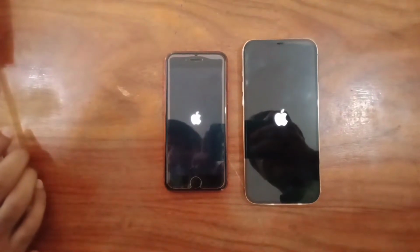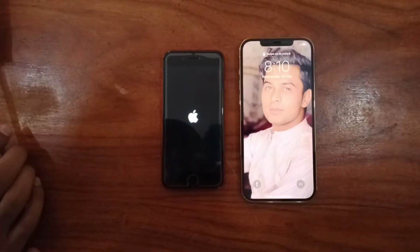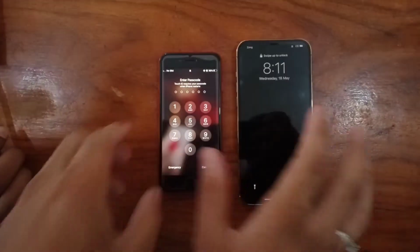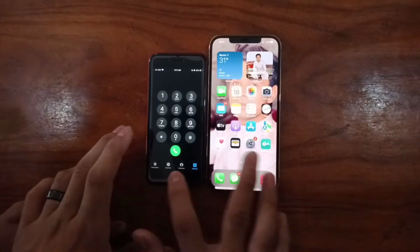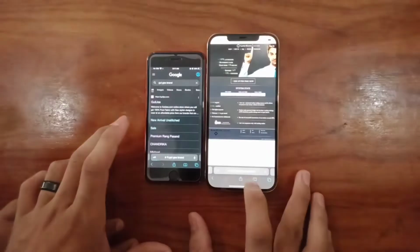So we have pressed the power button, and iPhone 12 Pro Max boots up about 2 seconds faster than iPhone SE. Now it's time to do a quick app opening test, and at last we'll do a RAM management test as well.